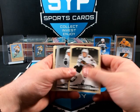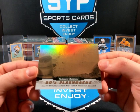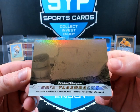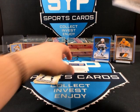Andre Palat and 50s Flashback Gold. This is awesome. Banana cream pie voted favorite dessert. That's so good. Banana cream pie voted favorite dessert. I'm putting that on the stand. I don't care. That's so freaking funny.